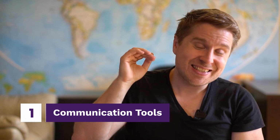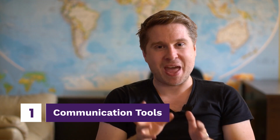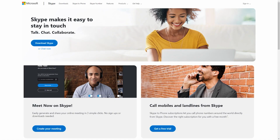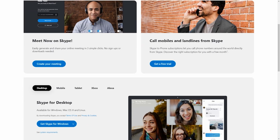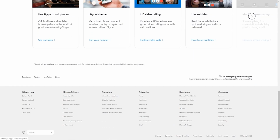So, number 1 is communication tools. Skype and Zoom are absolutely my biggest bet when it comes to communication tools. So, if you don't know, Skype is basically a video conferencing tool. It's completely free. You can sign up for it right now. And if you don't have the cash to really afford a paid tool, Skype is absolutely your best bet.